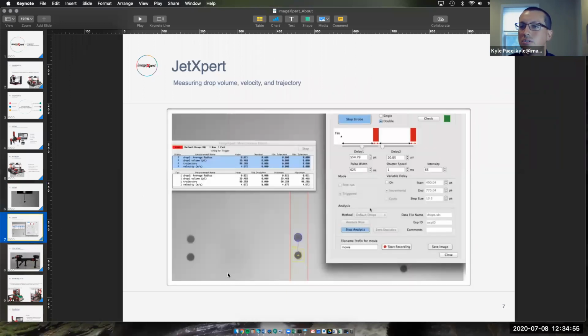You can also, here's a view from a Dimatix print head. So you can also measure drop volume, velocity, and capture these analytics over time. So as you make changes to your waveform or your ink formulation, or if you're trying to explore a new application and trying to get a better understanding of what sort of velocity you need, for example, to do well in that application, this can come in handy for that as well.